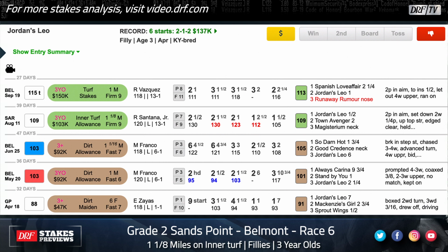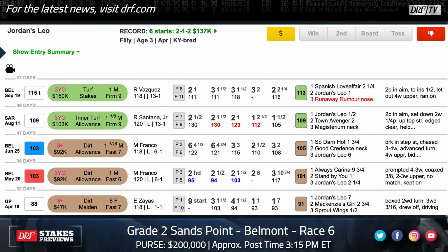Yeah, I think she's dangerous here as well. She proved that she could handle the 1 1/8 distance back at Saratoga when I thought she arguably ran one of her best races on the turf. I mean, she was stalking a fast pace that day. The race kind of fell apart behind her, and she still held on for the victory. I think that confirmed that she does have the stamina to be effective in a race like this.